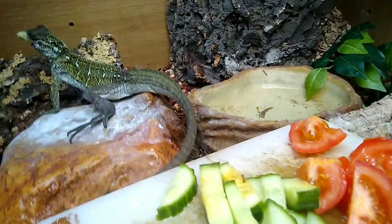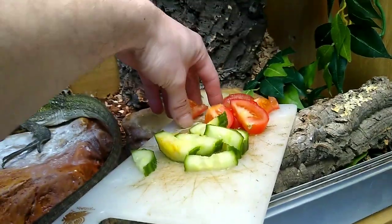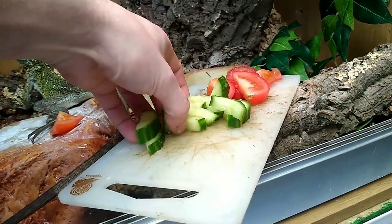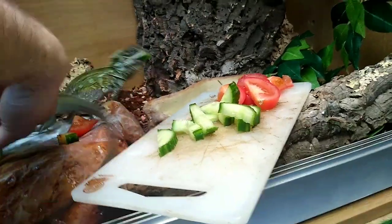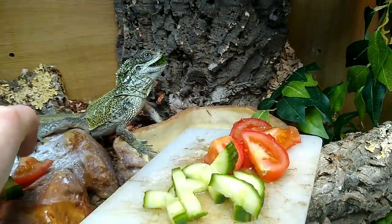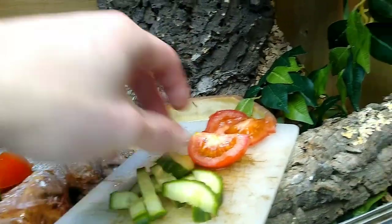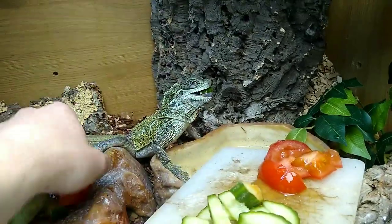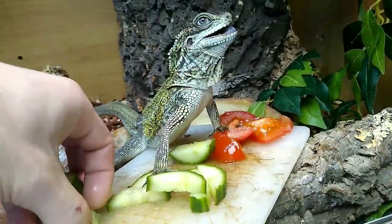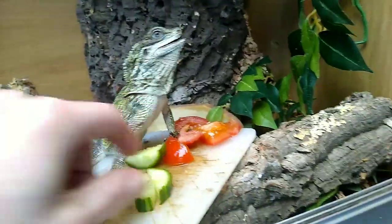You can eat the lot, haven't you? He can eat the whole lot, he is. So we're going to put him some nice cucumber and tomatoes on his little plate area. So he can have a good rummage, have a good munch. So some days I don't cut it up very fine, some days I do, because it gives him more enrichment and takes him longer to eat his food.